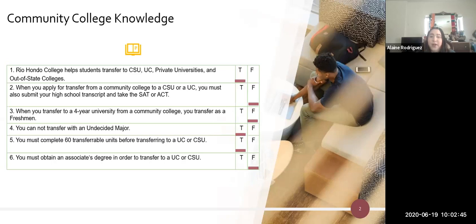So number four, you cannot transfer with an undecided major. That is actually very true. You do need to decide on a major when you transfer, because you're transferring as a junior status, you can't really transfer as a junior without having a major decided.